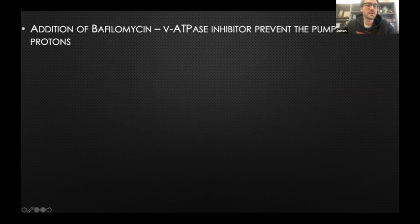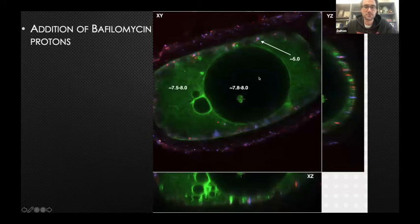I used the V-ATPase inhibitor, bafilomycin, to prevent the pumping of protons. I did the same experiments that I just showed; you could call those all control images. And then I added in bafilomycin prior to doing pH staining. And here are some of the results that I'm coming up with now, where the central vacuole is now around 7.8 to 8.0.